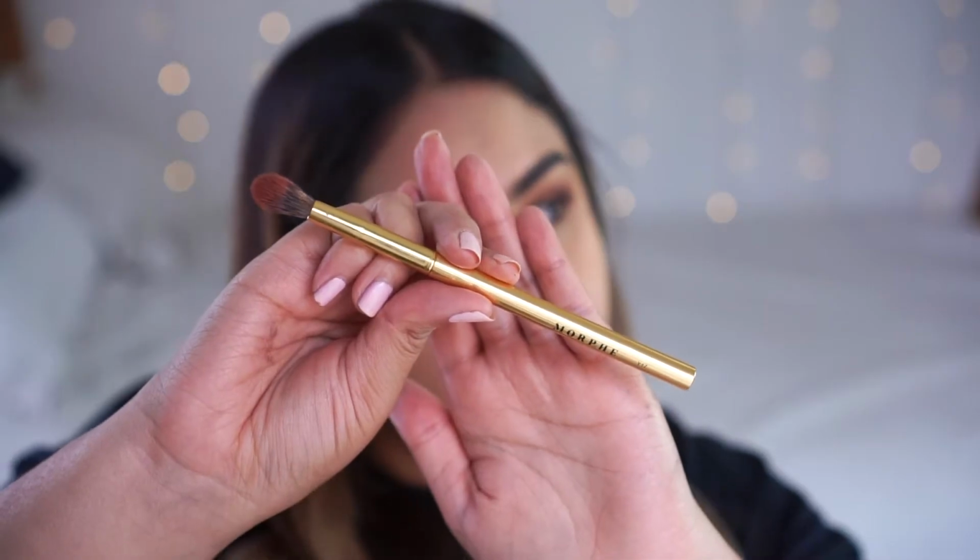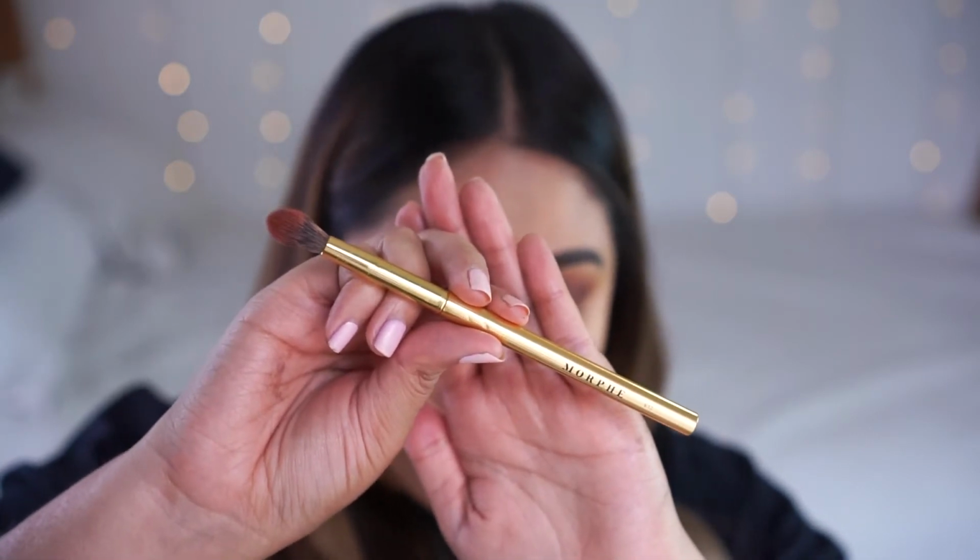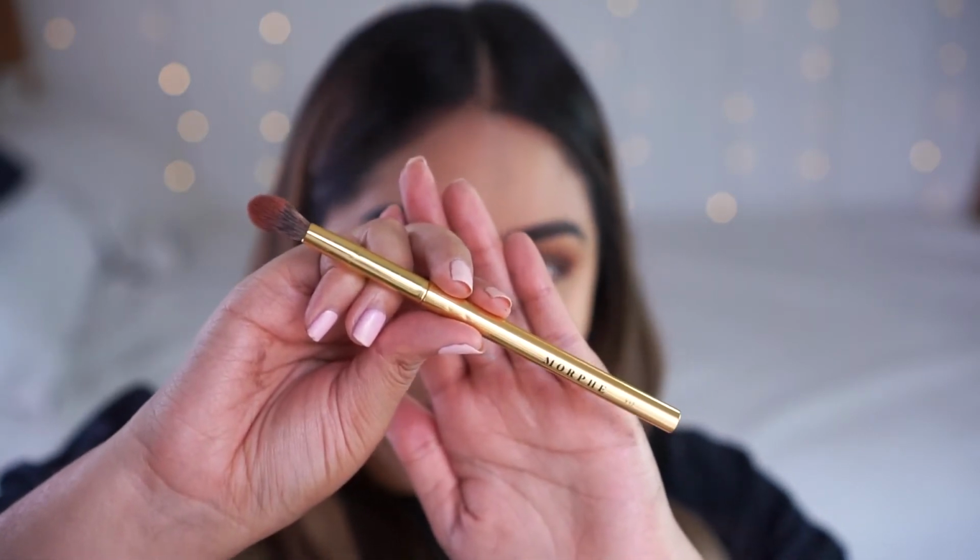Now with that same Morphe Y17 brush that we used to put in that color, that is the color underneath Fuki, I'll put the name somewhere around here. Take that brush and start blending everything on your outer corner, inside of your crease, and your inner eye.